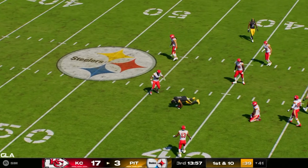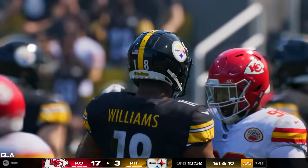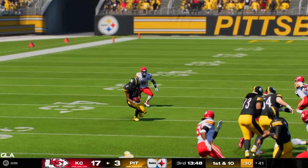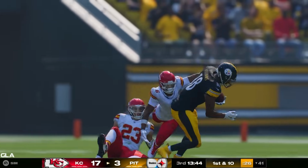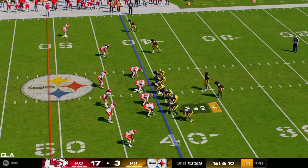And they get him down, but not before he takes it across the 40-yard line. First play of the drive going for 14 and a first down. And this is what they're going to need more of. It's the third quarter. You're trailing. You've got to come out with a renewed sense of purpose, and that's a nice way to kick off the drive with good yardage and a first down.